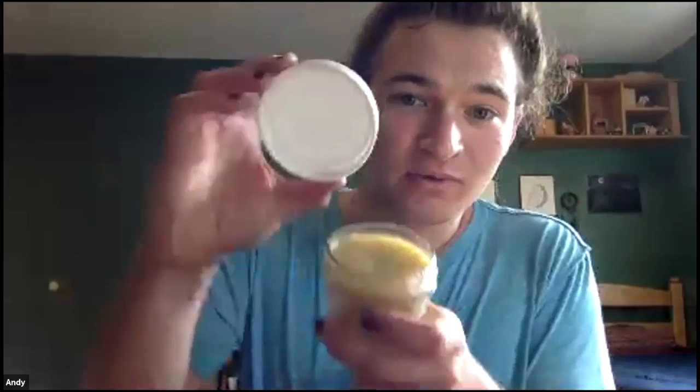Cool. So just to clarify that, a lid like this, where it's one piece, is no good for canning. It's fine for storing things temporarily. You could use it for pickling, but it's no good for canning where you're not keeping them at cold temperatures and you're keeping them for a long time.